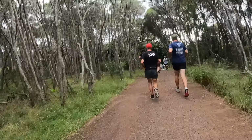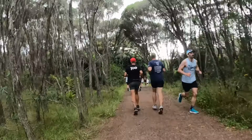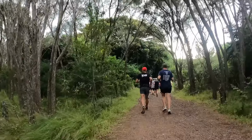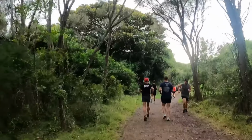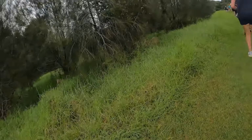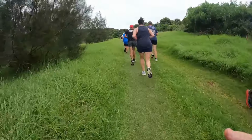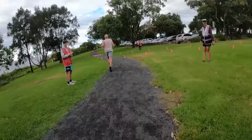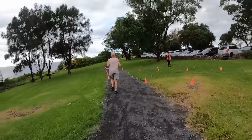About 1 kilometre in, you will then hit the first of two downhill sections. The bottom part of this is on grass and may have some rutted out sections, so watch your footing. Approximately 1.6 kilometres in, you'll get to the bottom of the hill where you will now retrace your steps. The climb back out is at a gradient of around 7%. Once you get back to the kiosk, at around 3.1 kilometres, you will then head out in the opposite direction.